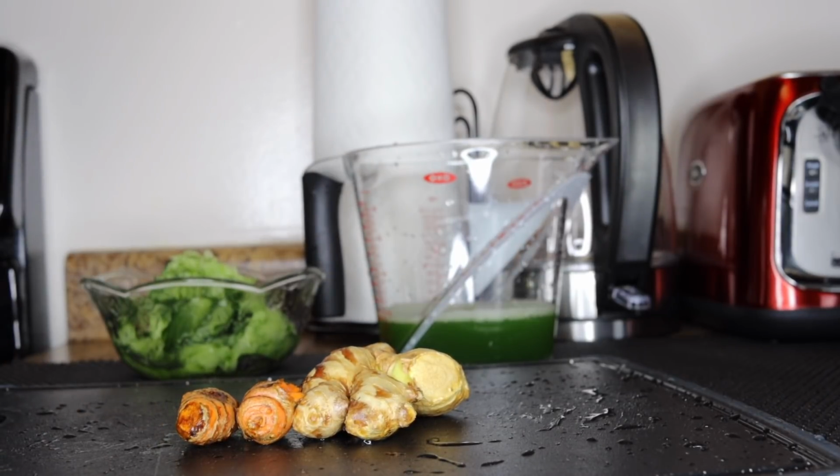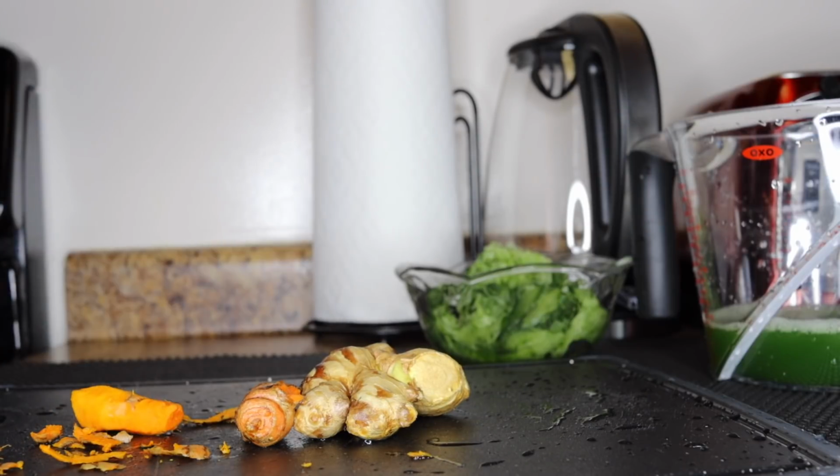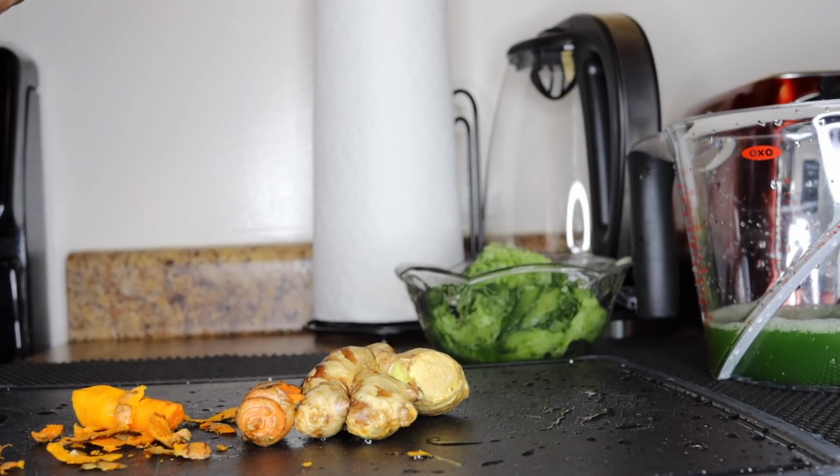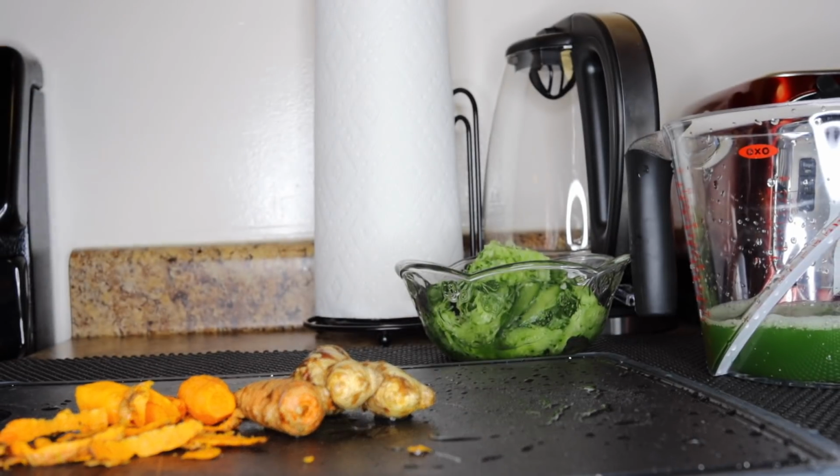But the fresh one, you know, fresh is always the best, and fresh is so good. So why not use the fresh? If you have the fresh, that is excellent. So I'll peel off the ginger and the turmeric, because I got this from the farmer's market and I don't want any soil in my juice.